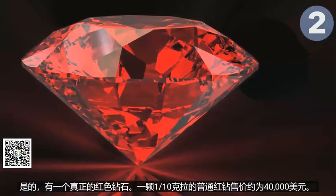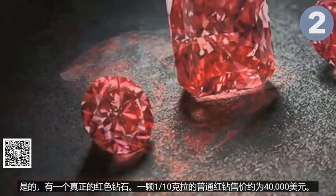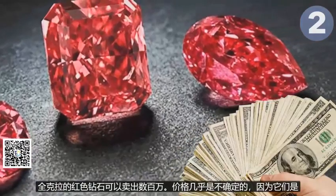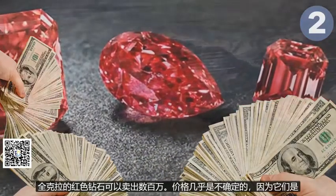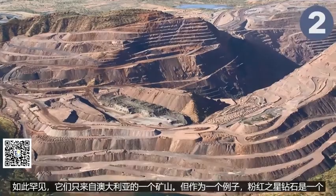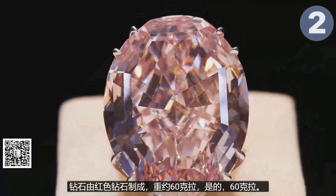Yes, there's such a thing as a true red diamond. A regular red diamond of 1/10 of a carat sells for about $40,000. A full carat of red diamonds can sell for millions. The price is almost indeterminable because they're so rare. They only come from one mine in Australia. But as an example, the Pink Star Diamond is a diamond made of red diamond that weighs almost 60 carats.